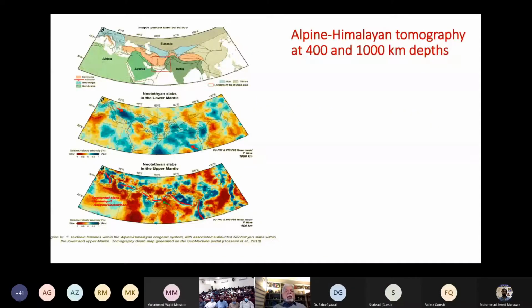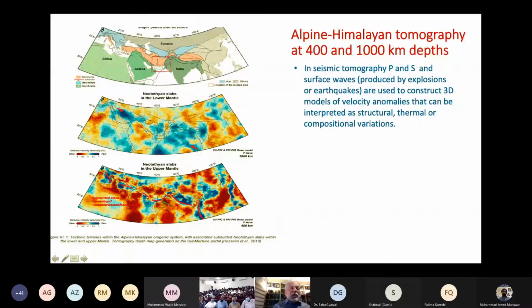Okay. Now let's look at tomography in this second part of the talk. Here is the Alpine Himalayan range again, and here are two pictures of tomography. One at a shallower depth of 400 kilometers, sorry, not meters, kilometers, and here is 1,000 kilometer depth. The hot areas are red, and the cold areas are blue. And of course, the subducting slabs are going to be cold. They are cold oceanic crust, and therefore they will be blue.